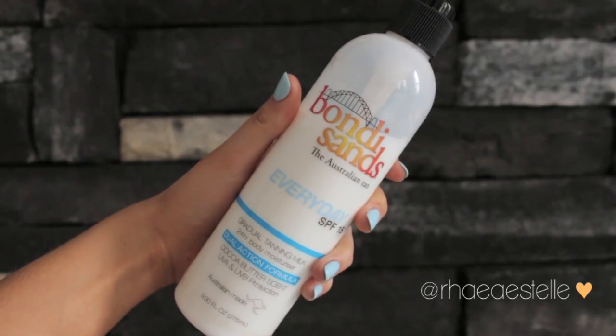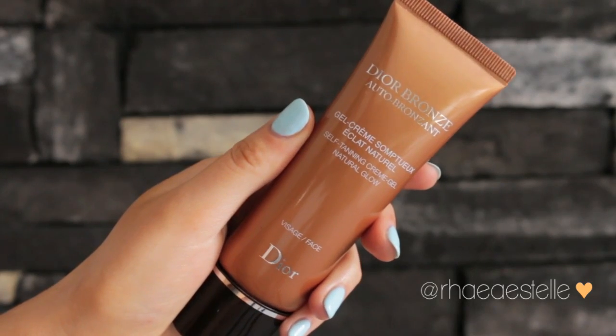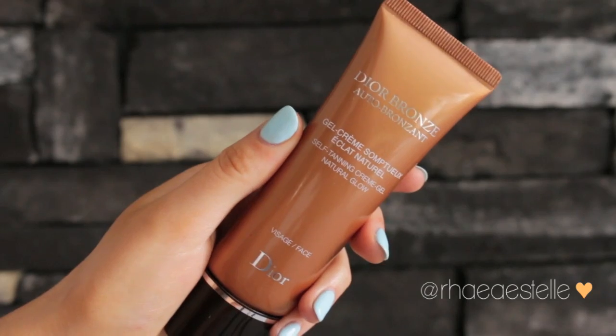Now, to maintain my tan in between sessions, I like to use this Bondi Sands Gradual Tanning Milk, and then on my face, I like to use this Dior Bronzing Gel. So that is it for my self-tanning routine.